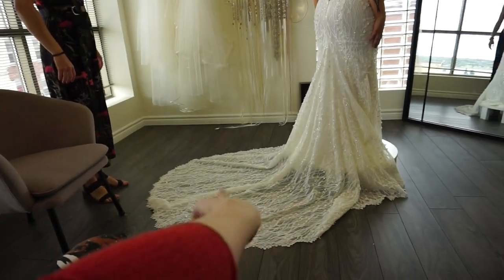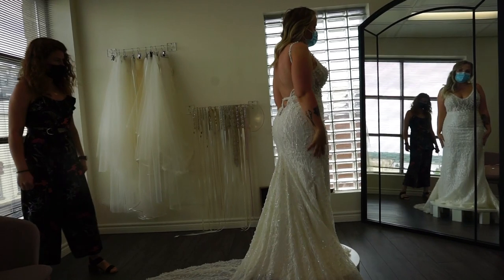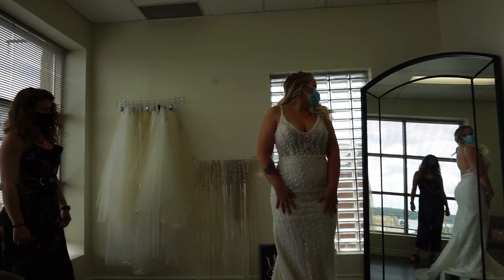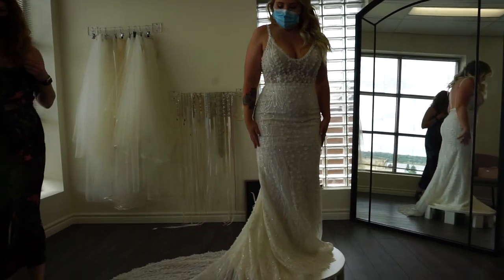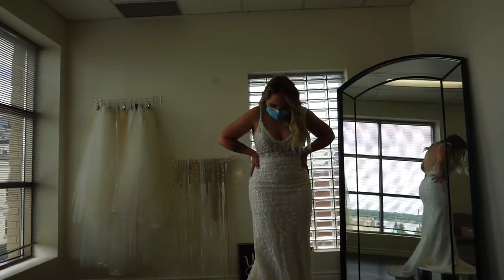Very elegant. Oh, I love that. Yeah. The back. So sparkly. Yeah, that's not as tight down your legs. No, it's not. I love the shape of it. Mm-hmm. I like that it kind of looks like flower petals. Yeah, but the texture of it's nice. Yeah. It's beautiful. Very pretty. Really pretty.